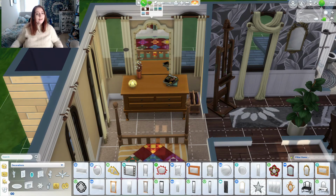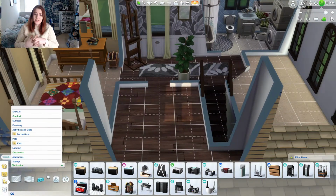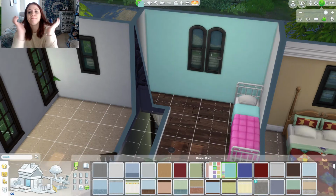Anyway, I've rambled right through the whole build. I hope you've enjoyed. I hope you've been watching. We are in the master bedroom now, which I really love. I used that super cute patterned bed and themed everything off that. I wish I put a little more color in it, but I didn't. It's just who I am.